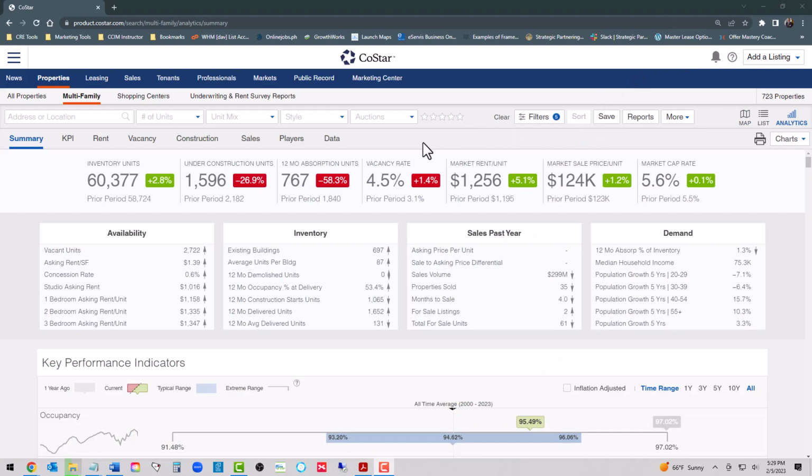So here is our supply snapshot for Grand Rapids, Michigan metro statistical area. You can see that there are only 723 properties in this market, totaling 60,377 units. There is still 1,596 under construction, and 767 have absorbed in the last 12 months. So 767 more renters entered the market. The year prior, in 2021, 1,840 renters entered the market.